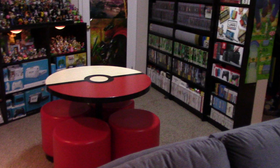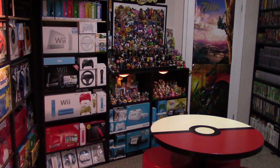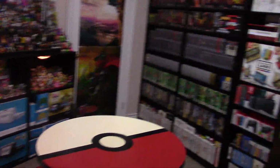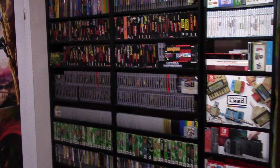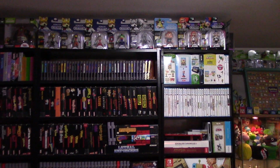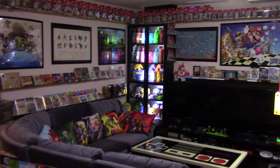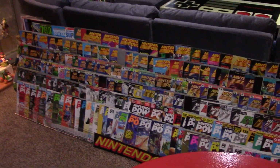So really, nothing's going to go. It's only going to be expanded. I'm going to have more room for Amiibo as they grow and they expand, more room for consoles, more room for games, which I didn't even talk about. So my game collection is slowly growing as well, as is my World of Nintendo collection, which grows and grows and grows. So I really felt like this space was getting cluttered. It felt a little bit cramped. I'm almost done my Nintendo Power magazines.